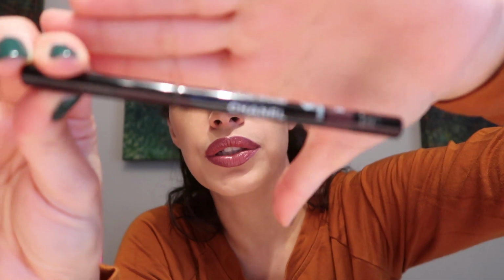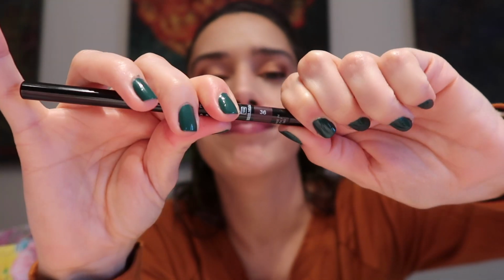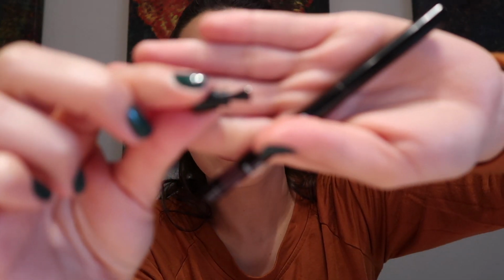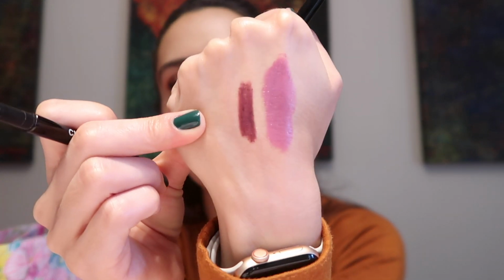These are the Stylo Yeux waterproof eyeliners from Chanel. I love these. There is a sharpener on the other end here. I usually never use these sharpeners because I don't really need to, as I'm not doing a wing liner. But I absolutely love these eyeliners. I think they are absolutely stunning. Let me show you what this looks like. It is a beautiful deep mahogany burgundy color. It has a beautiful undertone. I honestly cannot get enough of this.